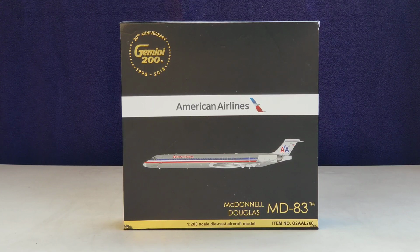Today I'll be doing a review on the Gemini Jets American Airlines McDonnell Douglas MD-83 in their retro polished aluminum livery scheme in a 1/200 scale model. I purchased this model from Troy's Toys, whose store is based out of Overland Park, Kansas, here in the United States of America, and his website address is www.troystoysinc.com. But first, allow me to share some information about the history of American Airlines before I show you this prestigious model, if you would please.